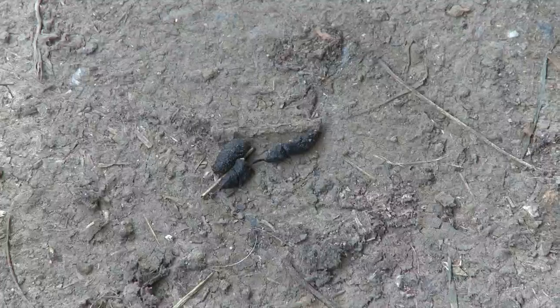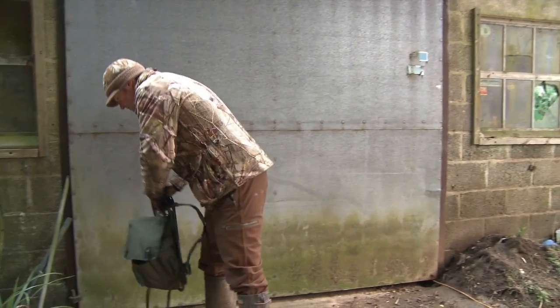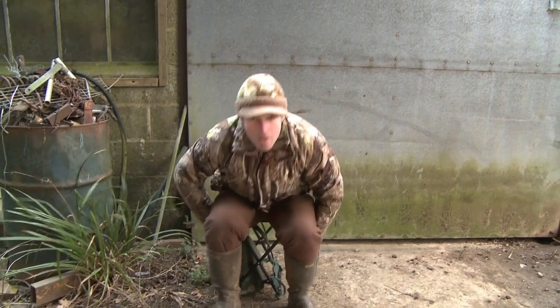Now, I've already had one ratting session here a few nights ago, and I managed to account for about half a dozen. But looking around today, there seem to be fresh footprints on the ground and some droppings, so I'm pretty confident there are still a few left, and we should get a few shots this evening. I'm going to be shooting from a seated position on my stool.